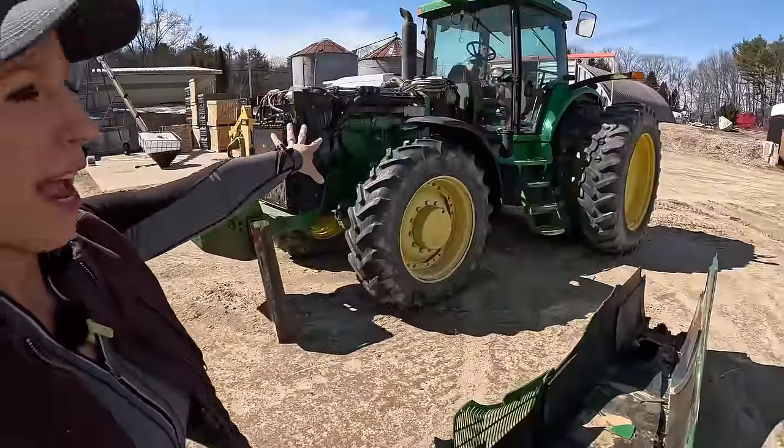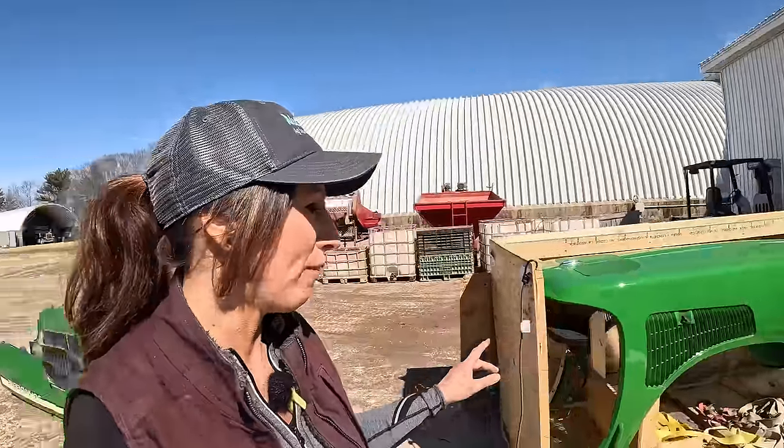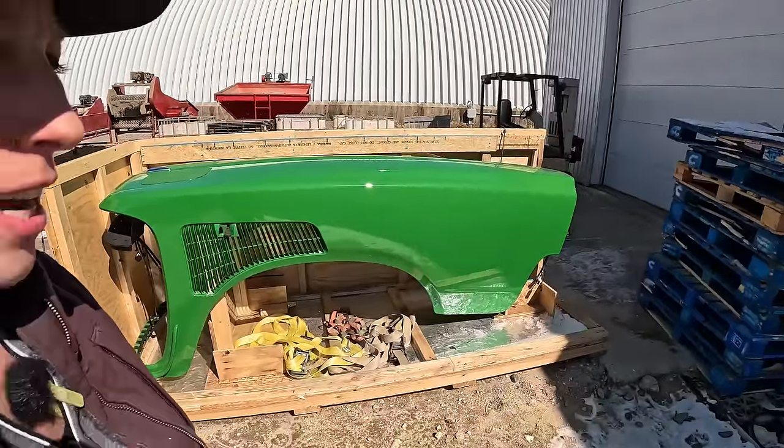Tractor still as is. We're waiting for a very nice warm day to do this when we have a couple of hands around. So the tractor hood's still hanging out here. Yeah, so I'm going to get to cleaning again, and I will show you guys what it looks like at the end of the day.